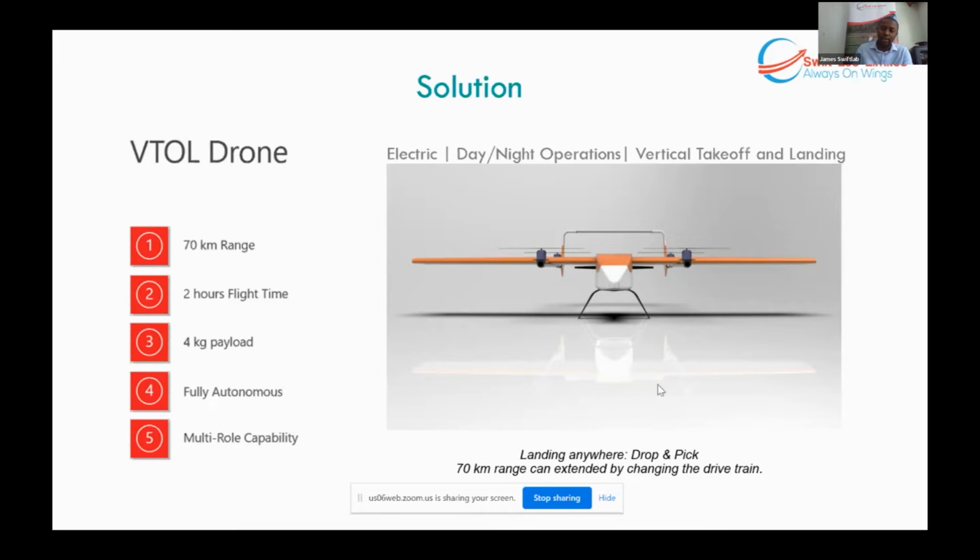And yeah, so it can do 70 kilometers and can do pick and drop, which is one of the challenges that people are facing in this day, where they fly and they can't actually pick up, where you drop samples, you drop medicine, but you cannot pick up samples. We are talking about delivering of medicine and picking samples or whatever else that might be needed.